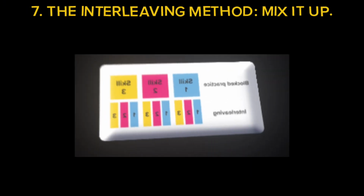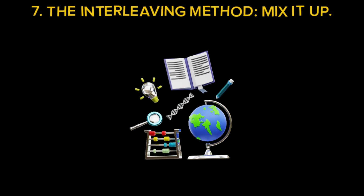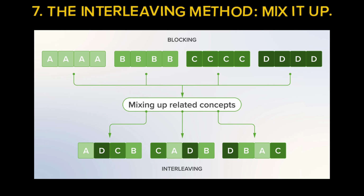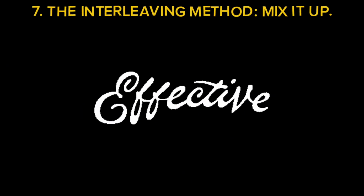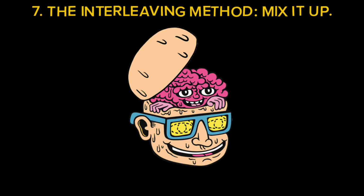7. The Interleaving Method. Mix it up. Groundbreaking approach to learning that involves rotating between multiple topics or skills within a single study session. Although interleaving may feel more difficult initially, it's this very difficulty that makes it so effective. It forces your brain to work harder, enhancing retention and comprehension.